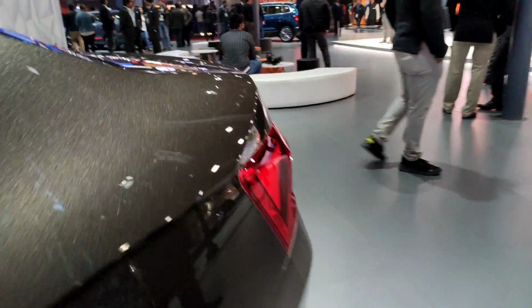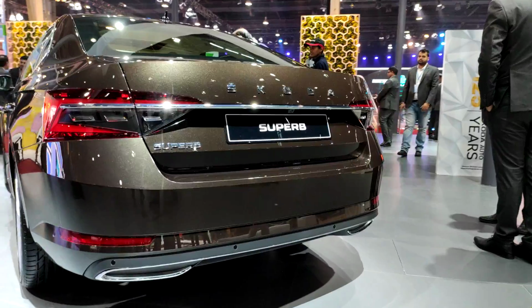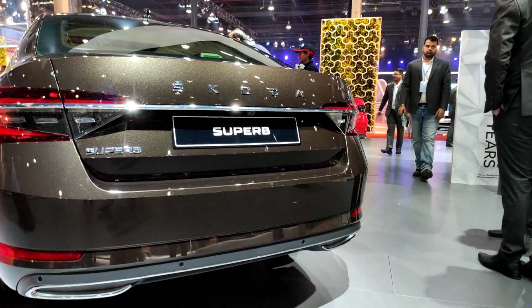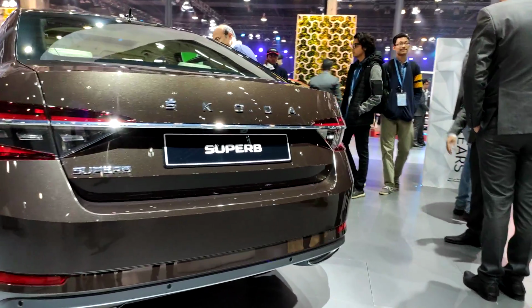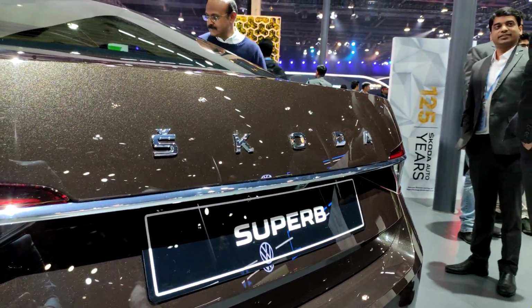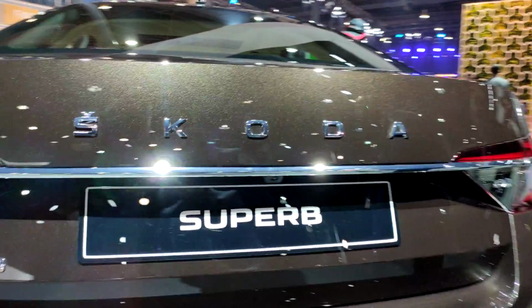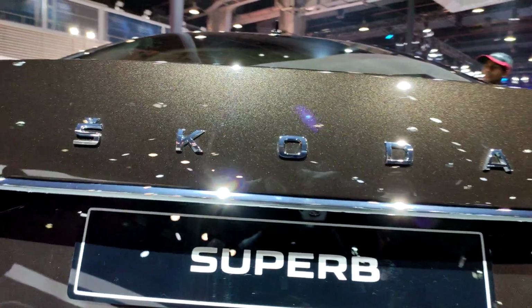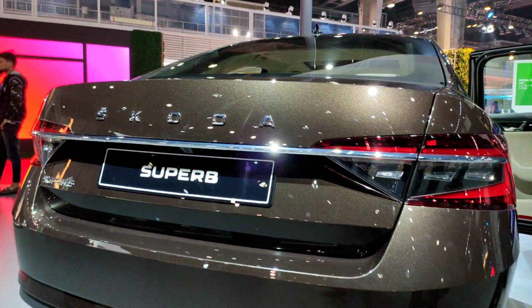And when you move to the rear, well, there is more chrome treatment. There you go. That wide chrome strip that connects the two taillights, that again adds to the premium stance of this car. But more importantly, on the boot lid, you will see that the Skoda logo has now been replaced with the Skoda lettering. That's a new design trait at Skoda. They are doing that with all of their new cars, and it begins for India with the new Superb.